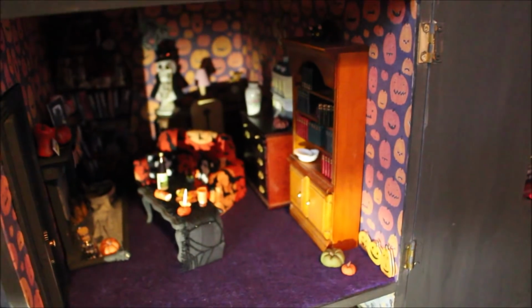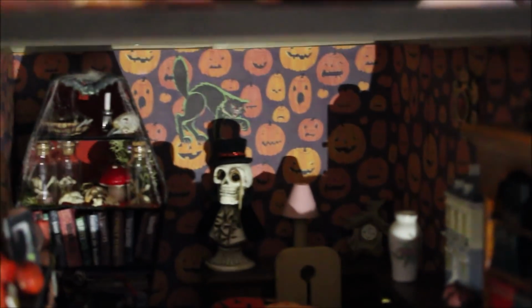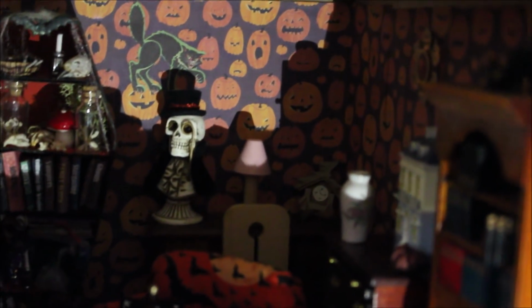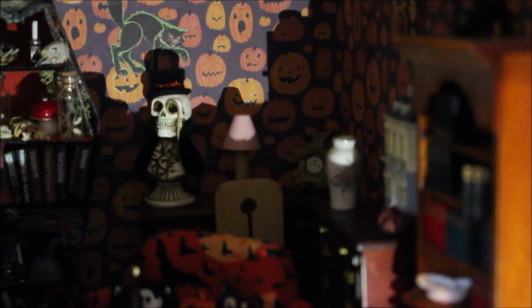Again with this room, just tiny little things. I added this skeleton guy which Kristen gave me at the back, and also this bestial style black cat. It's a scratch cat which I actually got in a Halloween letter ages ago from Laurie, so I don't know if you still watch, but thank you for that. So yeah, that's pretty much that.